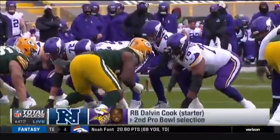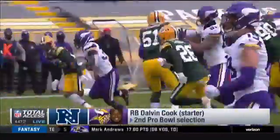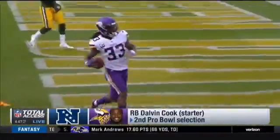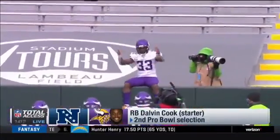Dalvin Cook, starter, NFC, 2nd Pro Bowl selection. He has room to the 15, 10, 5, touchdown! And there was nobody, no green jerseys anywhere near Dalvin.